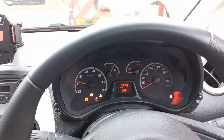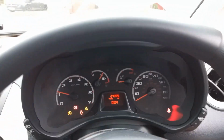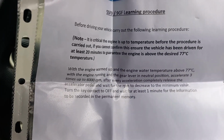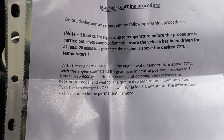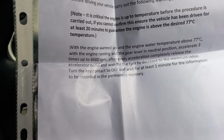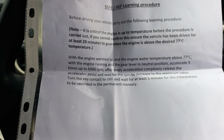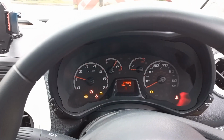So one thing you'll probably notice there on the dashboard is that the engine management light is flashing. Now, this is what I mentioned earlier about the phonic wheel learn reset. So if you look here, for driving a vehicle, carry out the following learning procedure. Make sure the engine is up to operating temperature. And then basically what we need to do is rev it to its limit, so it bounces off the limiter 3 times, and then release the pedal in between each time back down to idle, and then switch the vehicle off, and then that should relearn its engine settings.